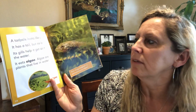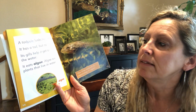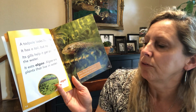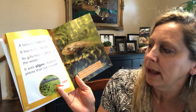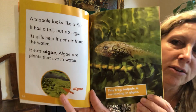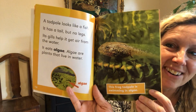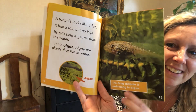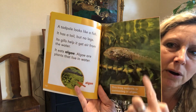A tadpole looks like a fish. It has a tail, but no legs. Its gills help it get air from the water. It eats algae. Algae are plants that live in the water. Can you find the tadpole? Do you think it's hungry and wants to eat algae? Here's the algae floating in the water, and here's some in the water.